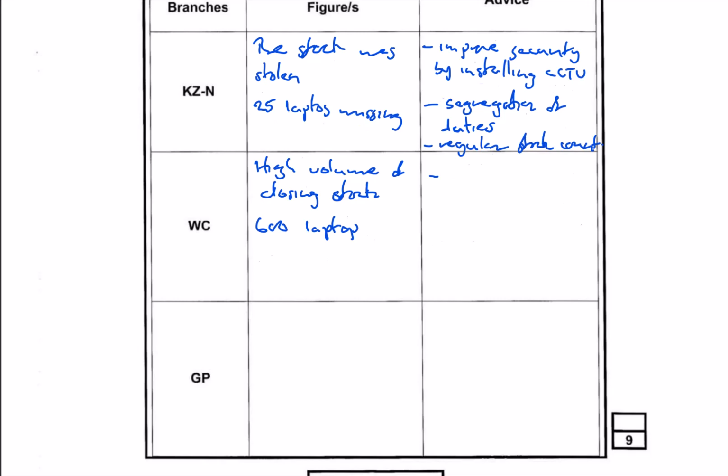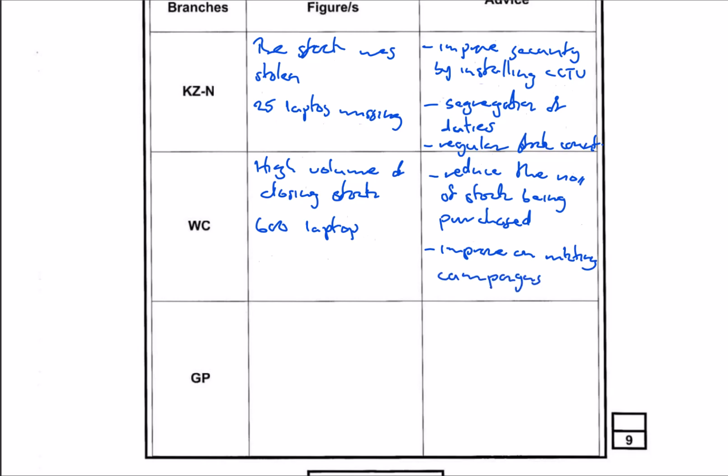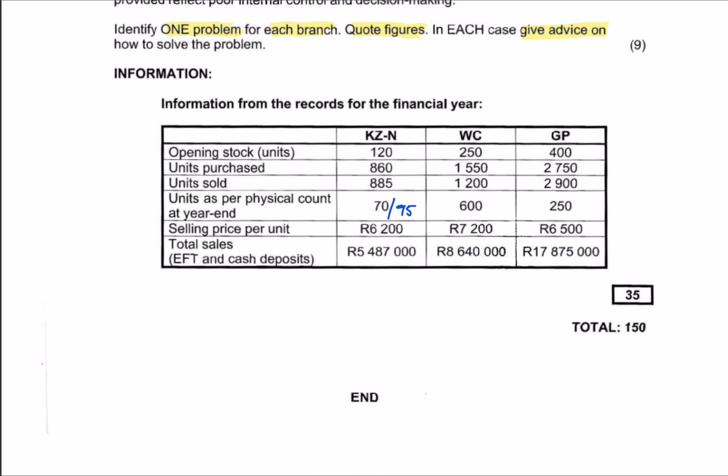They can reduce the number of stock being purchased, or improve marketing campaigns for the region. Let's see the first one, if the sales are correct. That is 885 times 6,200, which is 5,487,000, which is perfectly fine.